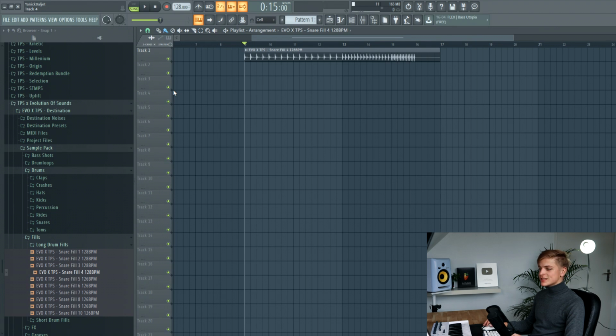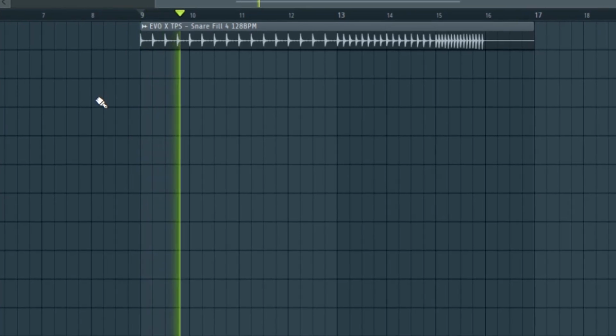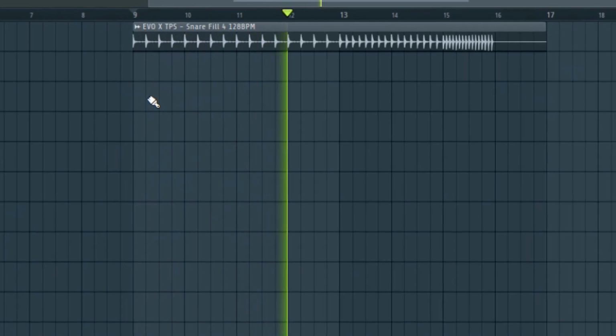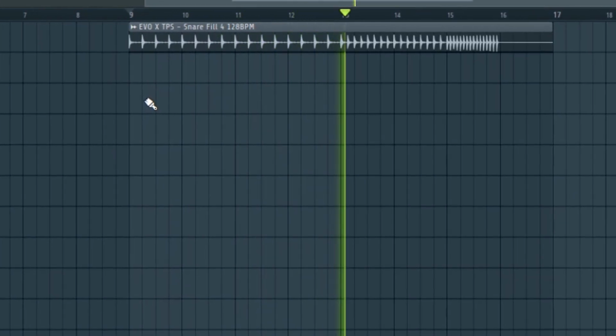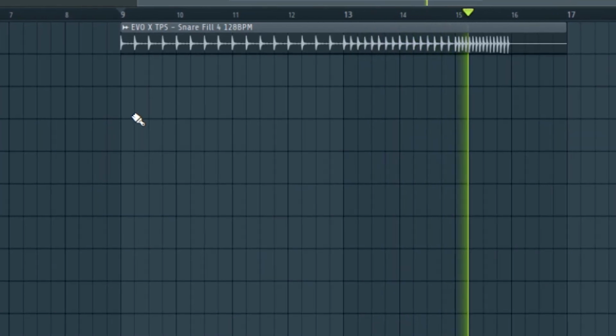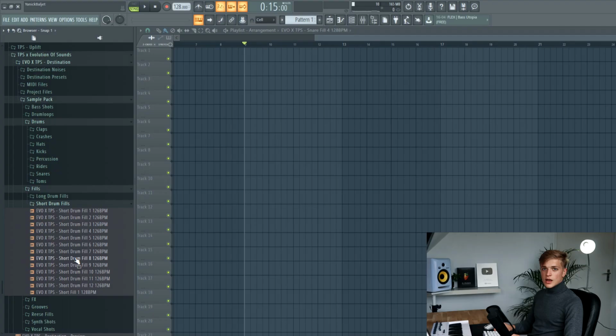The pack contains 10 long snare fills, which you can use in your build-ups. And we got some short drum fills as well, which you can use in parts that have a transition or just before a drop. Just do whatever you want with it.